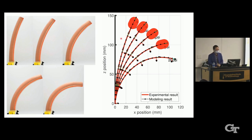Okay, having this basic modeling, we tested it on the real hardware, and we find the model can match the experimental result very accurately.